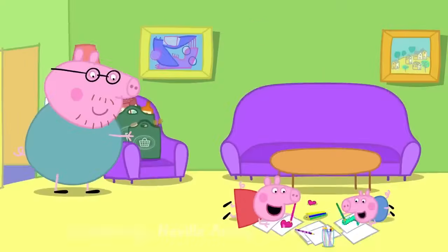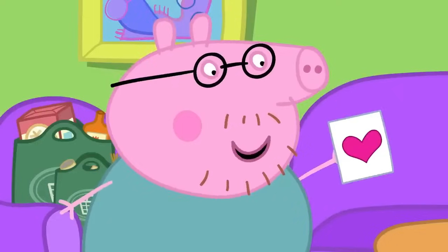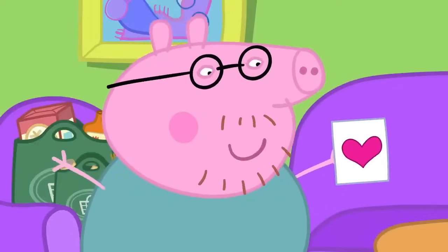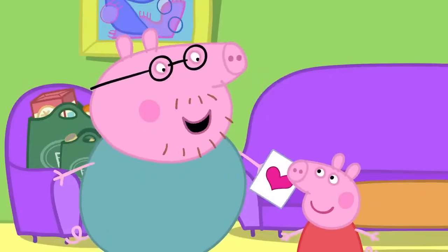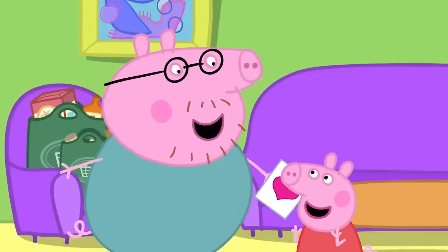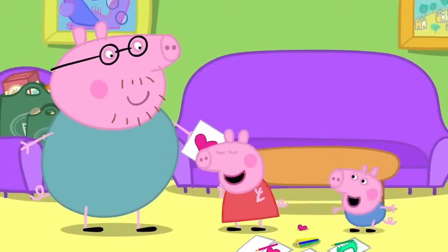Woo-hey! Today is Valentine's Day. Daddy Pig loves Valentine's Day. Splendid! We need lots of decorations for Mummy Pig's big surprise. What big surprise? We're going to make a special Valentine's Day surprise for when Mummy Pig comes home. Valentine's! Better get cracking. Hooray!